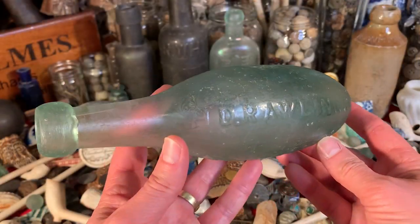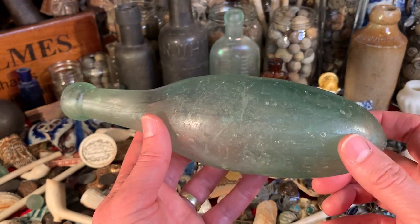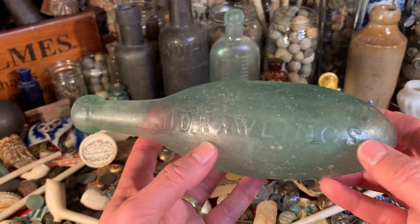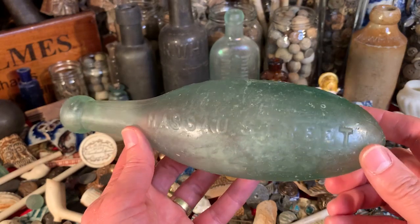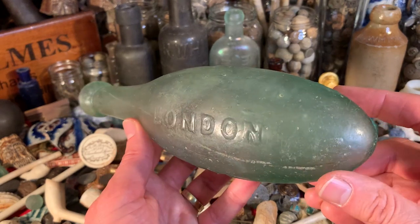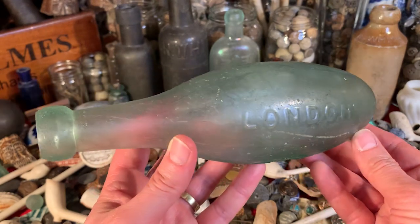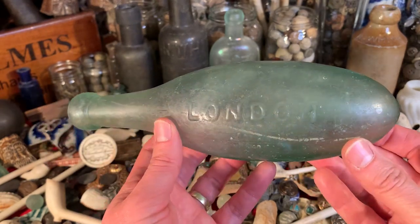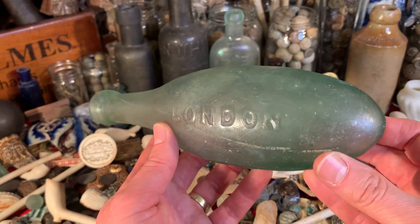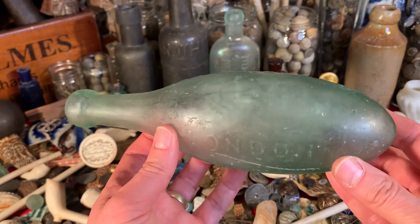This is one of my favorite bottles from the River Thames. It's actually a Hamilton bottle, or what we call a torpedo bottle because of the shape. And it says H.D. Rawlings, which was the owner of the company, Nassau Street, and then over here it says London, which is a great little souvenir from London. And these bottles were laid sideways in order to retain the carbonation. It has a nice frosted appearance on it because it's been rolling around at the bottom of the Thames for over 100 years. It's again a miracle that this bottle has survived.